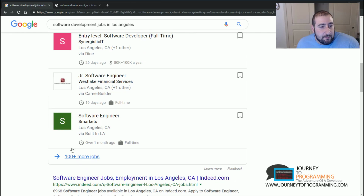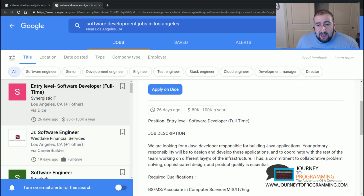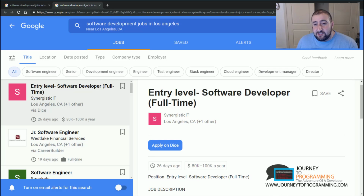So I'm going to go and expand this. A lot of these are a consolidation of job postings, either on job websites like job boards, like what we just saw with Hired and Vettery and TopTal, or job boards like Indeed or Monster or Simply Hired. You can see that this is an entry-level software dev job. It's full-time. It's with a company called Synergistic IT in LA. I'm curious if Synergistic is the end client here or if they're a recruiting firm. In any case, this is an entry-level software dev job.